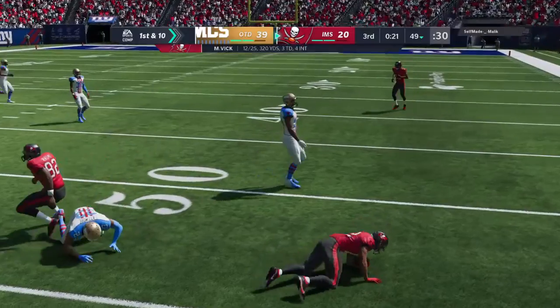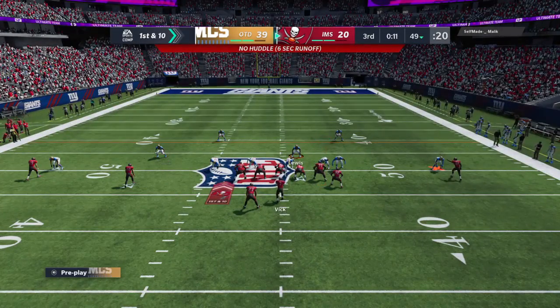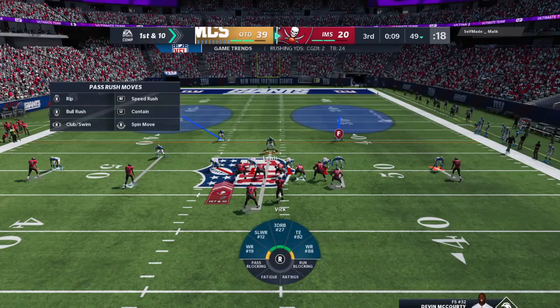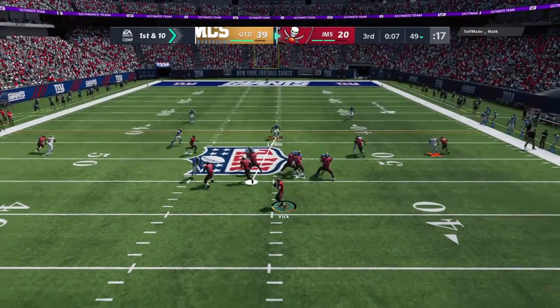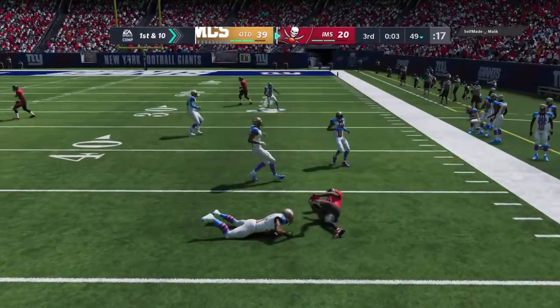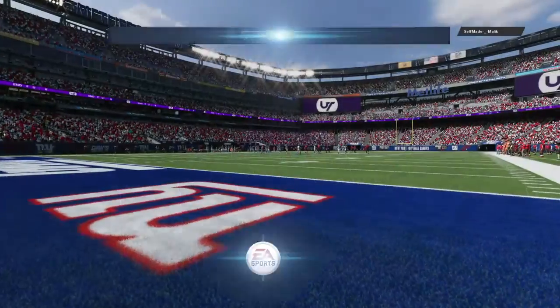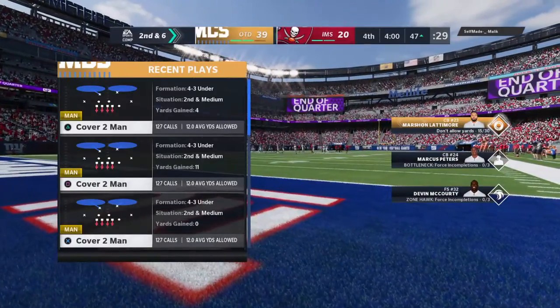The pass there over the middle to start things out. And getting this just shy of midfield. They'll spot it at the 49. From the gun, Vick. To the right side, and he's got more complete. And he'll get it down to the 47 here. They'll contain him to just 4.